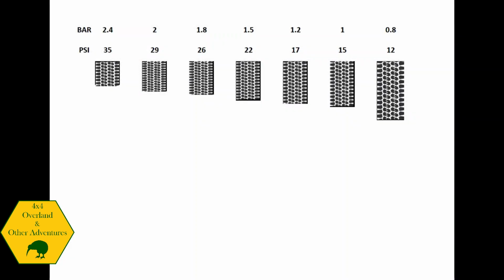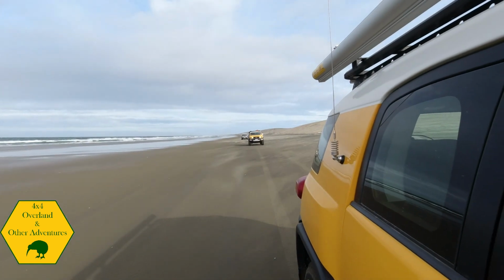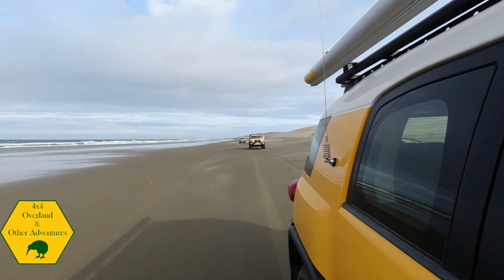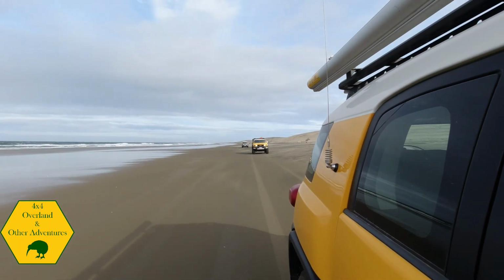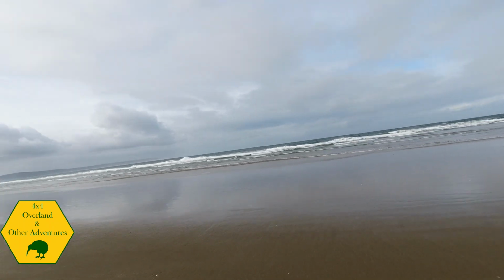The next very important thing is tire pressure. So you get your tires right. What I can't understand is these people that say, well, we'll deflate a little bit, and then when we get stuck, we'll deflate some more. In my opinion, that's crazy. Deflate properly once, and then you're fine.